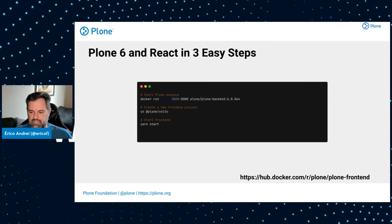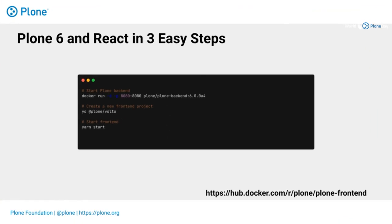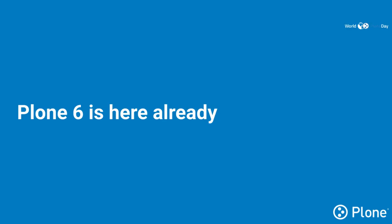how do I create a new project with Plone 6 and React? I want to test this, but I want to see the code, not only run Docker. So I can show you that basically we start with the docker run -d in here. You forward the port, you have the backend running, and then in the same folder, you create with Yeoman. You need to have Node.js 14, and you need to have Yeoman installed, but yo @plone/volto, it's going to ask you a bunch of questions, including versions and so on and so forth. Finishes, yarn start, and then you have your JavaScript code running and accessing the backend that's running on Docker.